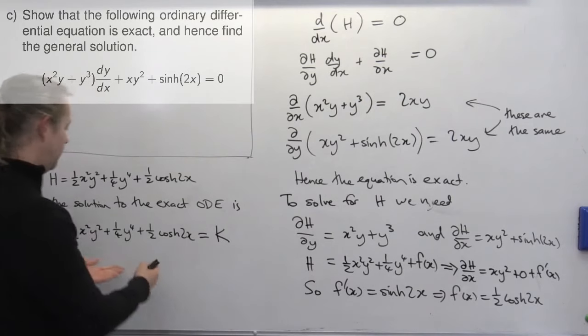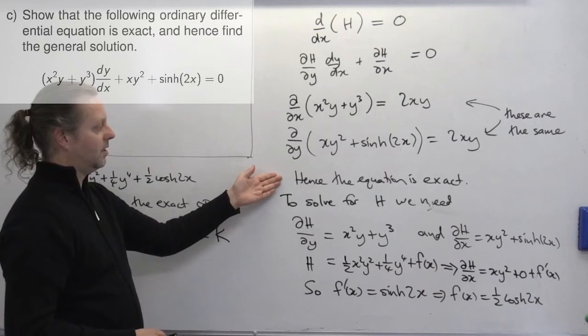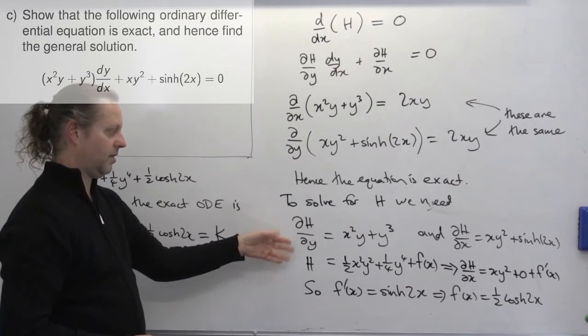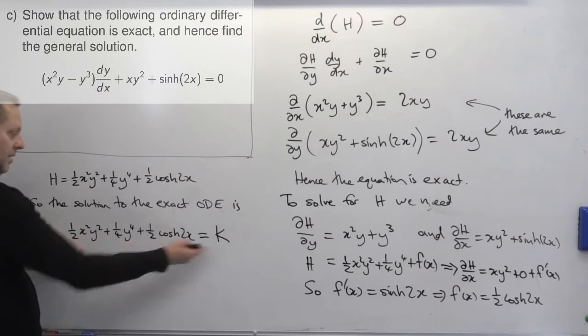So anyway, this here is the solution to the ODE. First of all, we showed it was exact, and then we solved the equation to find the h, like I've written up the top there, and that gives us the solution.